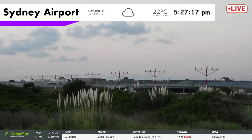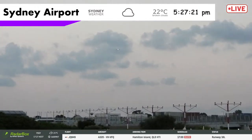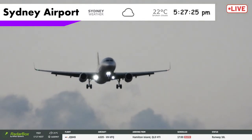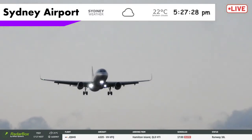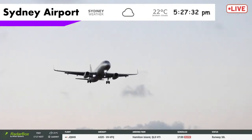About that. What do we got here? Might be another 737 coming in runway 16 right here at Sydney Airport. Jetstar A320, sorry.